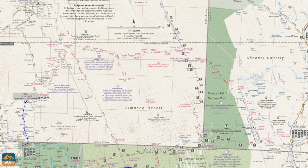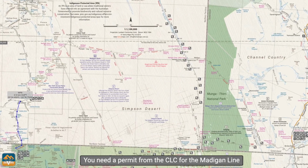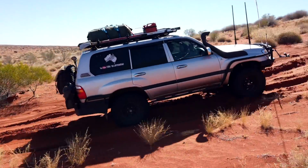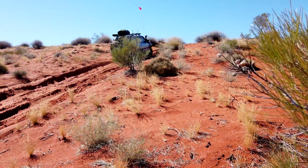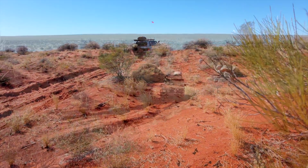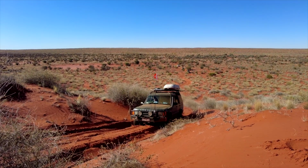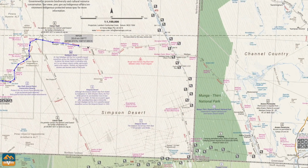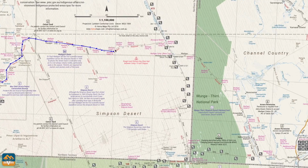Until a few years ago, the Madigan was trackless and you needed to travel via GPS. This is not the case anymore, and the Madigan line is a well-established track nowadays. Unfortunately, the added popularity has also increased the deterioration of the track, and in 2022 it was in worse shape and more scalloped than the French line. Since 2022, the Madigan can only be travelled west-east from Old Andado Station towards Birdsville.